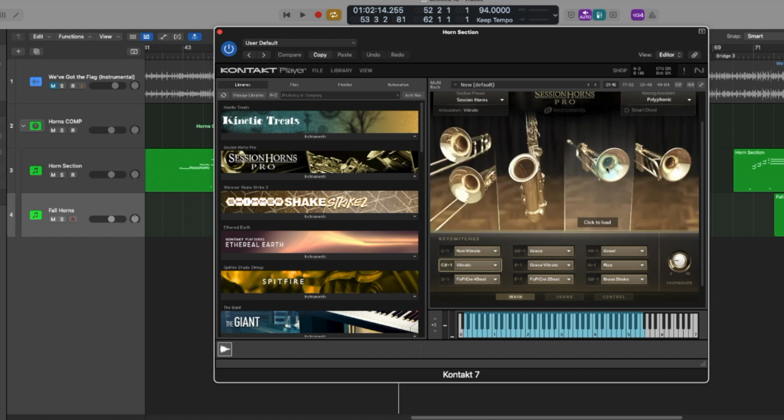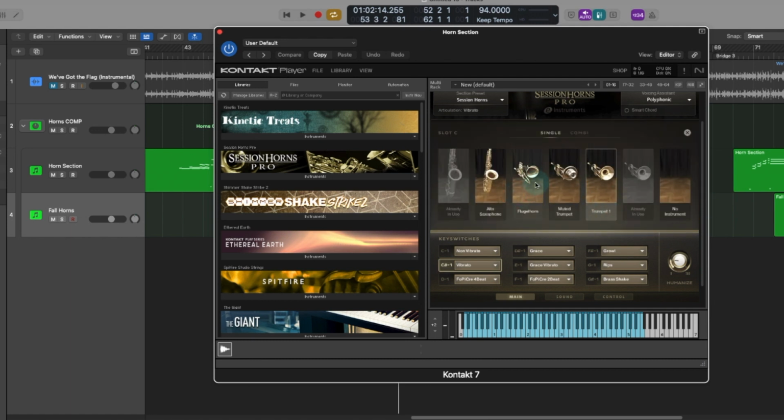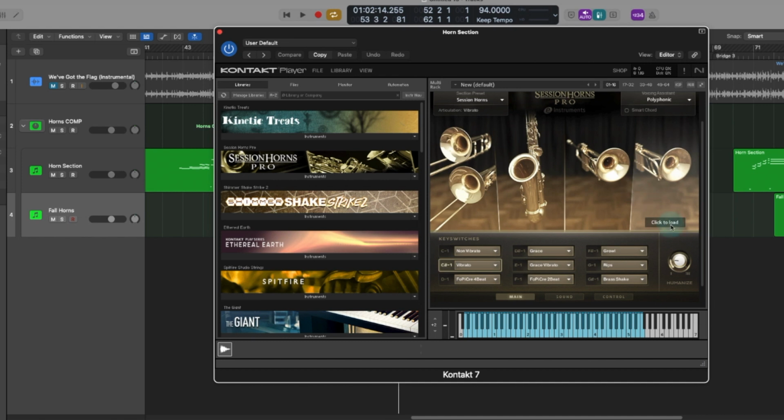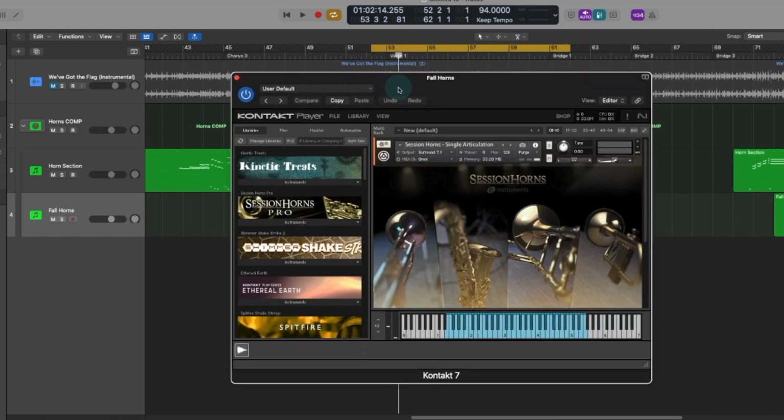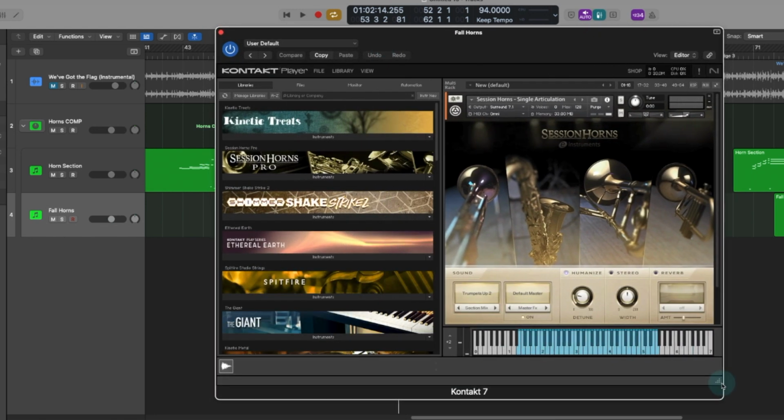Even if we come over here to like where the trumpets are, I got a muted trumpet. I got a flugelhorn to play around with, an alto sax. We just have more horns to choose from, all right? So I found myself when I was using Session Horns Basic, let's just pull up Session Horns Basic real quick here, since I do have that in this session. We'll close this so you're not confused. And you can see, right, we just have these.